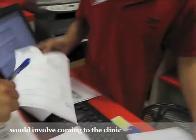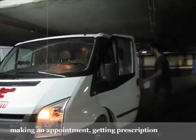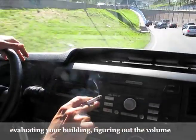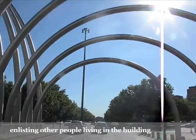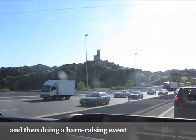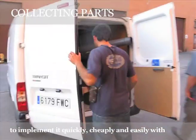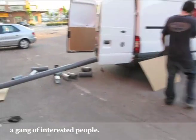To get a space station on your roof would involve coming to the clinic, making an appointment, getting a prescription, evaluating your building, figuring out the volume, the amount of CO2 produced, the structural load, enlisting other people in your building to fund, and we've got some funding mechanisms, and then doing a fundraising event to implement it quickly, cheaply, and easily with a gang of interested people.